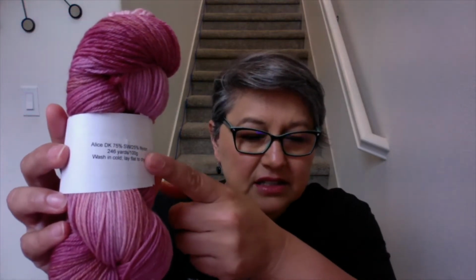OMG. Look at this yarn. I love it. Love it, love it, love it. My favorite color in the whole wide world is pink and purple, and if you combine both of them, even better. So let me tell you a little bit about this. I think this shows backward. I'm not sure. If it does, I'll put a picture somewhere.